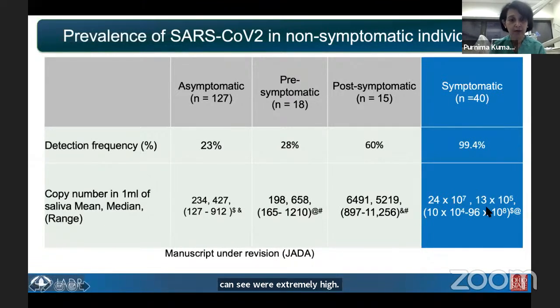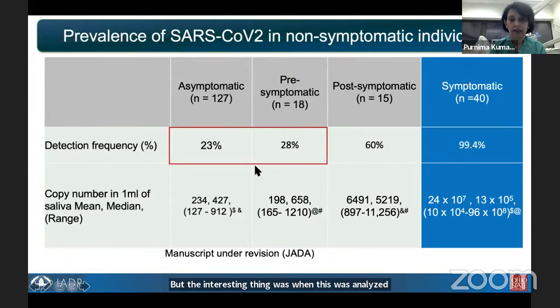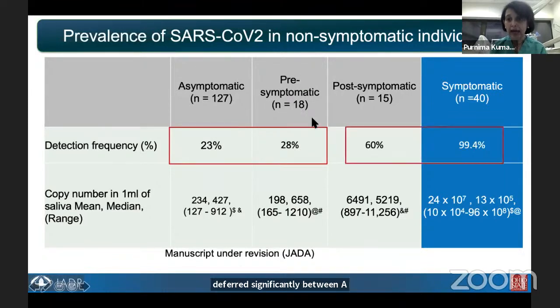But the interesting thing was, when this was analyzed statistically, we found that the detection frequency differed significantly between the asymptomatic, pre-symptomatic, and the post-symptomatic and symptomatic groups. There was no difference in detection frequency, not statistically significant, between the post-symptomatic and the symptomatic group. Of course, the low numbers might contribute to the lack of significance, but this was interesting to note.